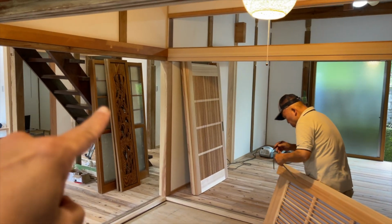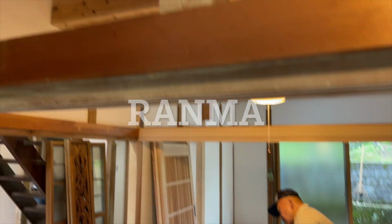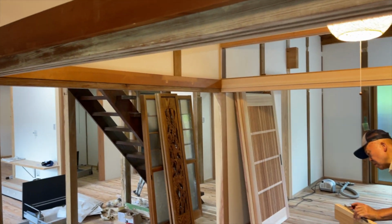And then there's the Kusuma. We'll go on the top right there. And then along up in here too are the other glasses somewhere too.